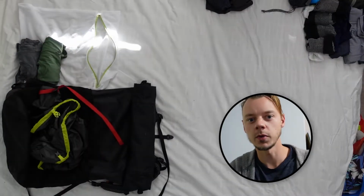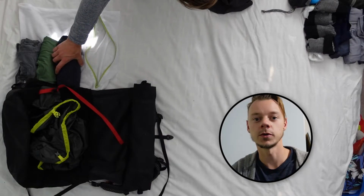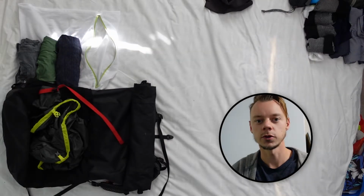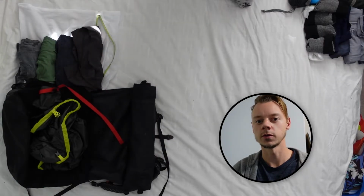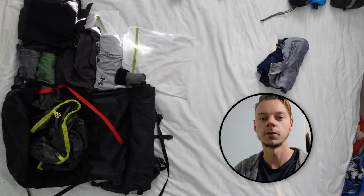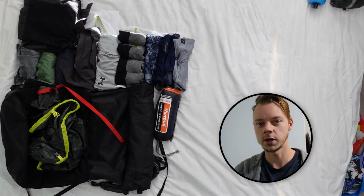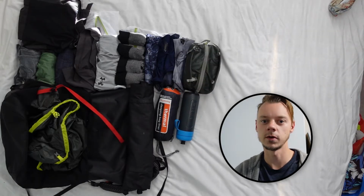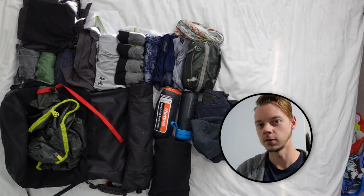Okay, here are the clothes that we brought and pretty much everything that went in our bags. Keep in mind that we went during August. 4 t-shirts, 1 lightweight long sleeve t-shirt, 3 to 4 pairs of shorts, 1 pair of lightweight hiking pants, 4 pairs of socks, 4 pairs of underwear, a buff, a light rain jacket, plus the extras that we've covered, such as a water bottle, your toiletries, and your sleeping bag.